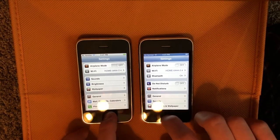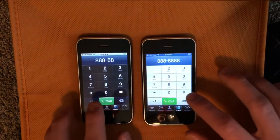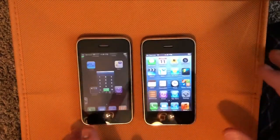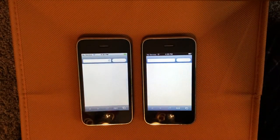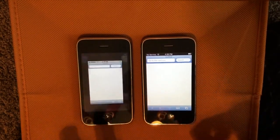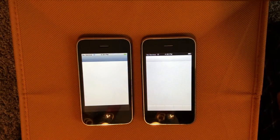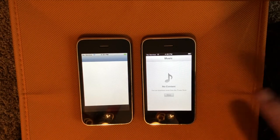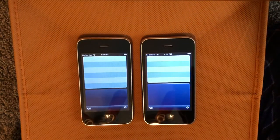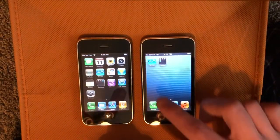Not too far off there, but the 3GS was faster. Phone. About the same. I think it was a little faster on the 3GS. Safari. 3GS by a little bit. And Music/iPod. 3GS. Finally, let's do Stocks. 3GS, but 3G not far behind.